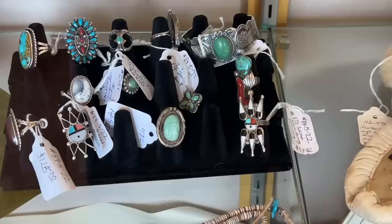They have some incredible jewelry here at this store. We are absolutely going to be getting a few of these rings.